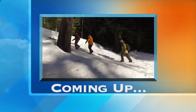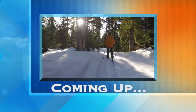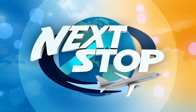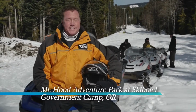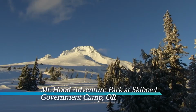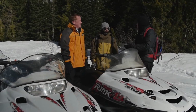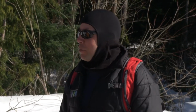Up next, we celebrate a day in the snow, including snowshoeing, snowmobiling, and cross-country skiing. We're in for a day of adventure on Mount Hood. Conditions are perfect. It is starting to be a little bit springish out here, so the snow's going to be a little bit slippy and slidey as we're going, but a fun, awesome day.